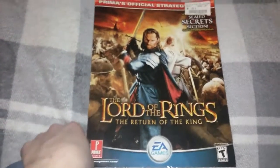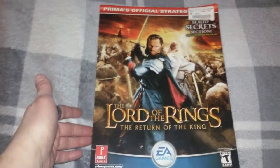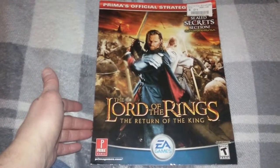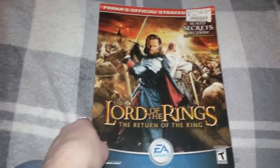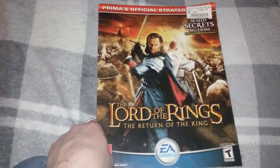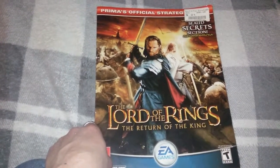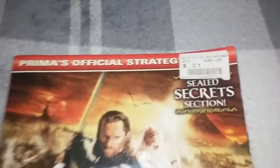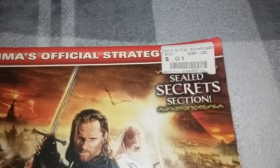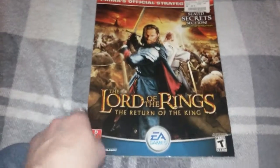Now this right here, first one, is of course, as you see, Lord of the Rings Return of the King. I actually don't even own the game. I picked this up years back around the time Electronics Boutique was going out of business. And you see that price right there? That's the actual price. 1 penny. That's how much this strategy guide cost me. 1 cent.